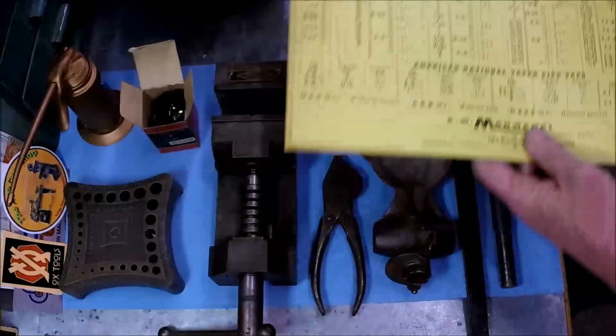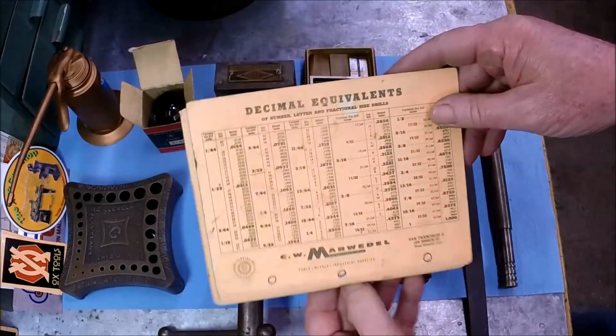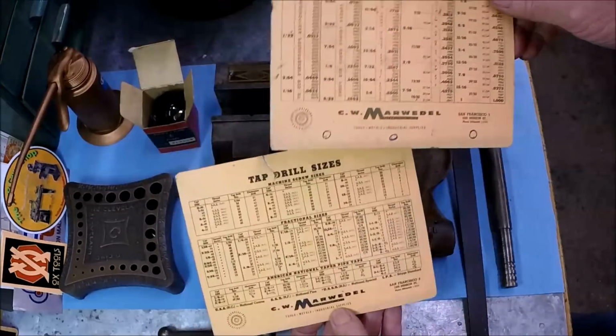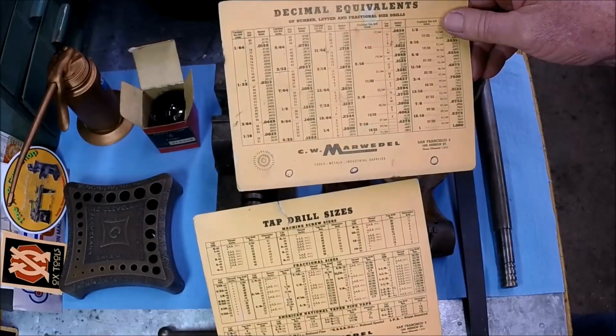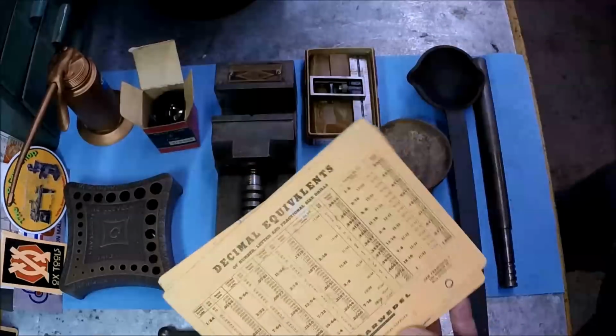And then they also had the small version. Same thing, just smaller, different color. Pretty cool.